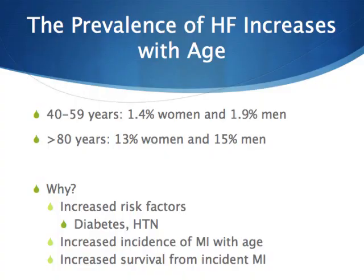So I've already alluded to the fact that heart failure is a disease of the elderly. I've told you that across Canada, the prevalence of heart failure is about 1%. But as you get older, you can see that if you're older than 80 years of age, the prevalence of heart failure is 13 to 15%.